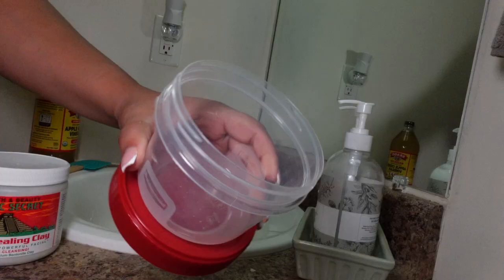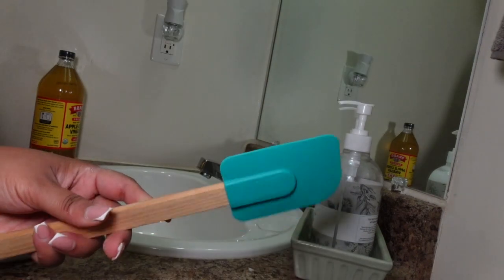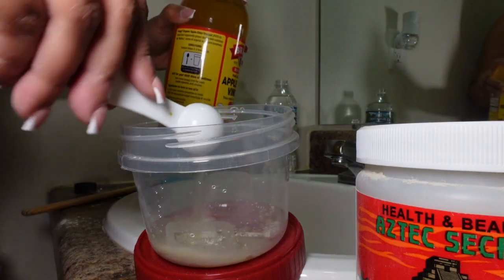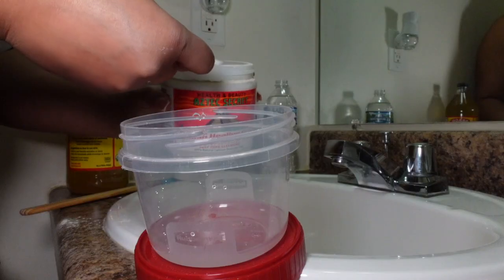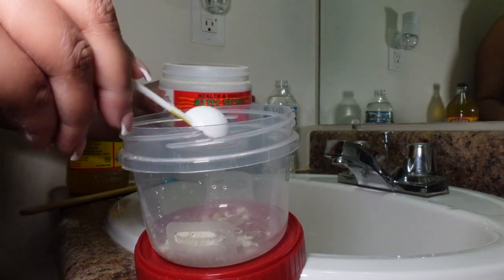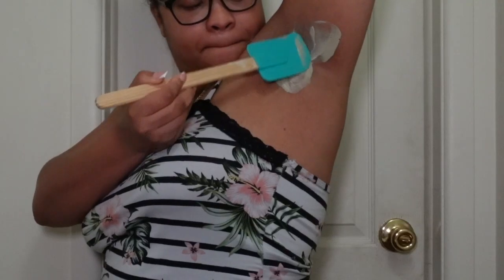When we go ahead and make up this concoction, okay? So for the bentonite clay, you want to use 1 tablespoon, and for the apple cider vinegar, you want to use 1 tablespoon. And then for the water, you want to use 2 tablespoons of water. Mix those together and boom, you got your clay ready. I would say to leave this on for about 15 to 20 minutes. And again, make sure that you are doing this every night until you don't smell any odor at all without using deodorant. And that's how you know you're ready to switch to your plant-based or aluminum-free deodorant.